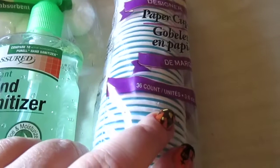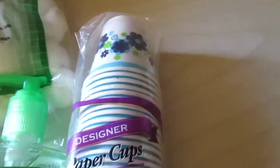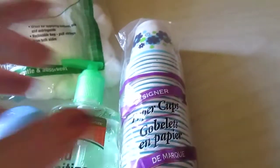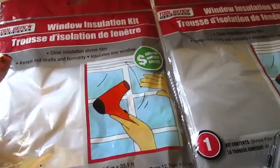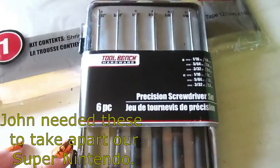You get 36 in here, and these are for when Connor gets done brushing his teeth. I wish they had the character cups still, but these will do. They're really cute. They'll be really cute in the bathroom, by the way. From Tool Bench, I found these window insulation kits. I got 2 of those, and I got a precision screwdriver set.